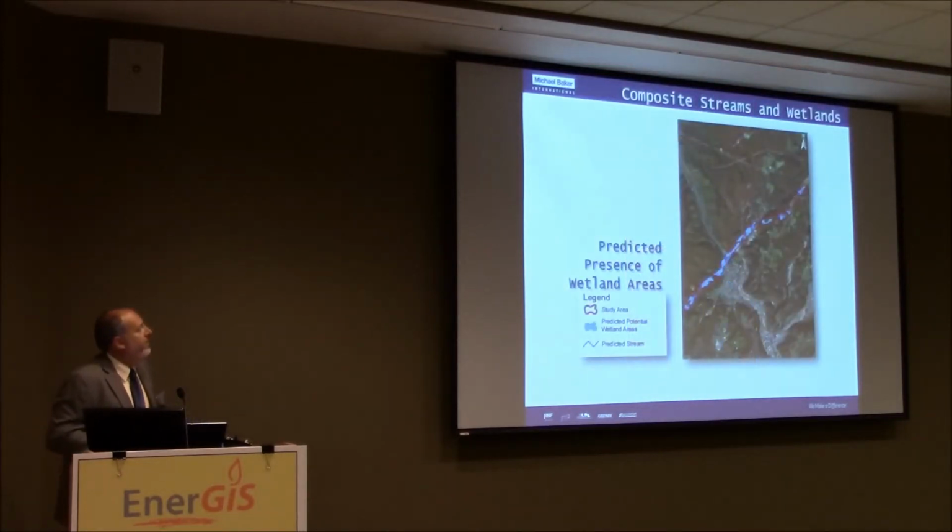And ultimately what we're looking at from a stream and wetlands perspective is the combined composite streams and wetlands data layer. And this is important to combine based on the next few slides that we're going to see.